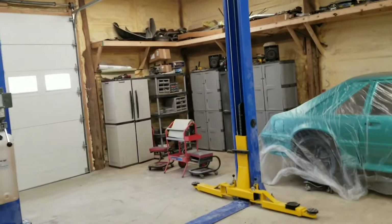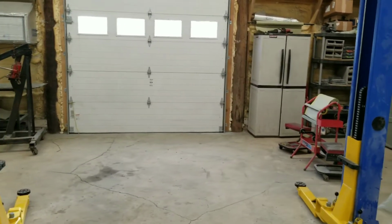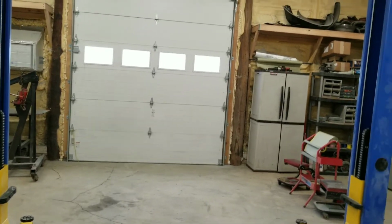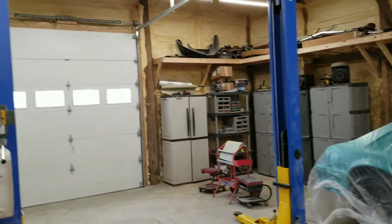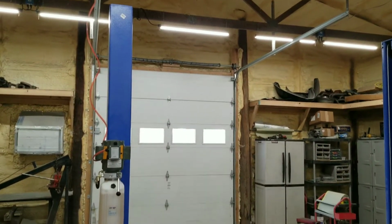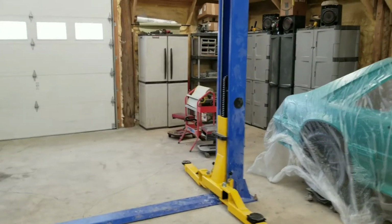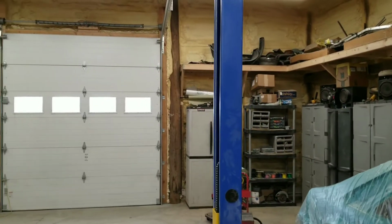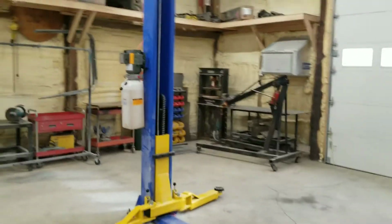All right, boys, here she is, our new lift. Shout out to Jamie at B&R Automotive Equipment Sales. She was awesome. She gave us a smoking deal on this lift. If you guys are in need of one, they also install them if you're local. Great people, family-owned business over there. I've bought a few things off of them now. Everything's held up nicely.